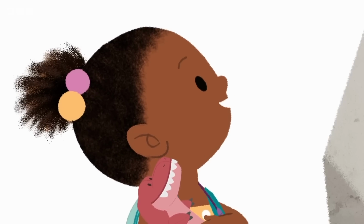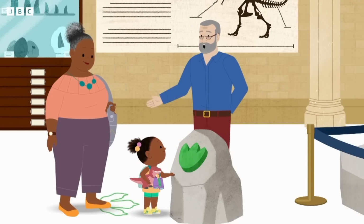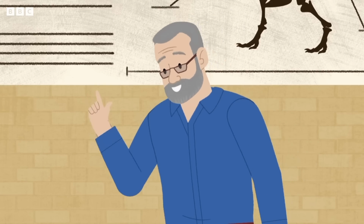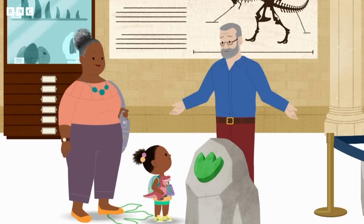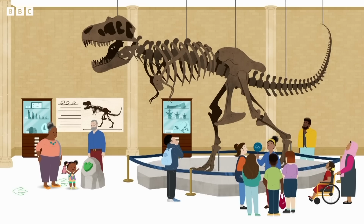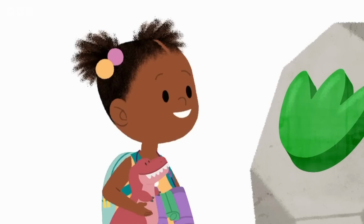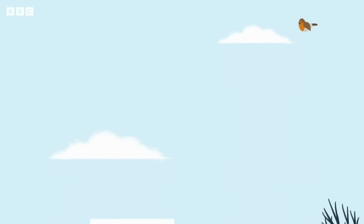Whoa. Ezra. Yes? Are the dinosaur fossils very old? Oh, yes, JoJo. Are they older than me? Oh, yes. Older than you. Are they older than Gran Gran? Much older. Are they older than everybody in the museum? These dinosaur fossils are older than anybody in the whole world. They are millions and millions of years old. That's very old, Hugo.